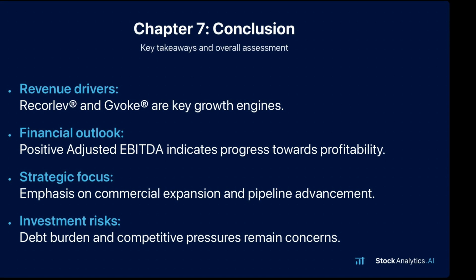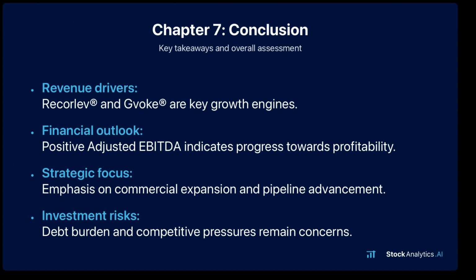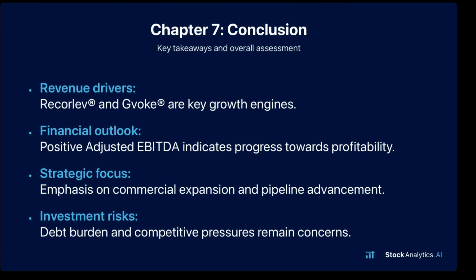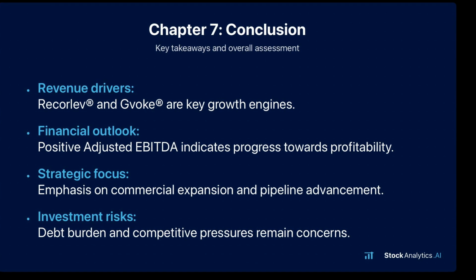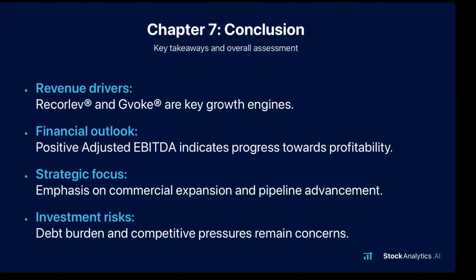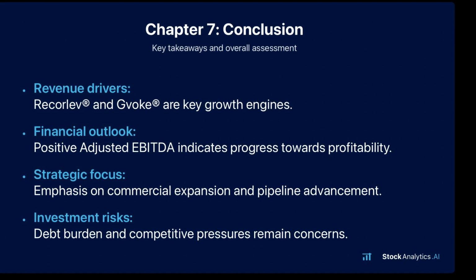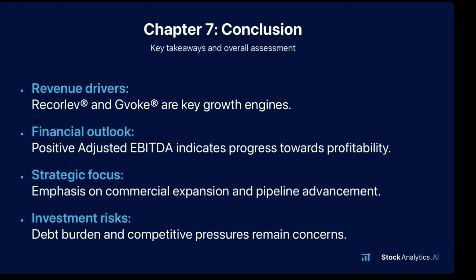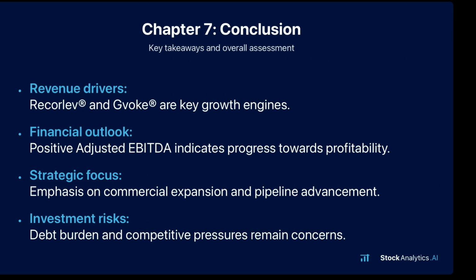I'd agree. Likely best suited for someone with a higher risk tolerance, a long-term view, and who really understands the specific dynamics and risks inherent in the biopharma industry. It's not a set it and forget it type of situation. Key factors to absolutely keep your eye on moving forward would be what? Definitely the continued revenue trajectory of Recorlev and Gvoke. Can they sustain that growth? The clinical and regulatory progress, or lack thereof, for XP8121, that's crucial for the future story. Their ability to manage operating expenses effectively and generate sustained positive operating cash flow. How they plan to address that debt load over time. Yes, debt reduction strategy. And how they successfully navigate these potential tariff impacts without disrupting supply or margins too much.